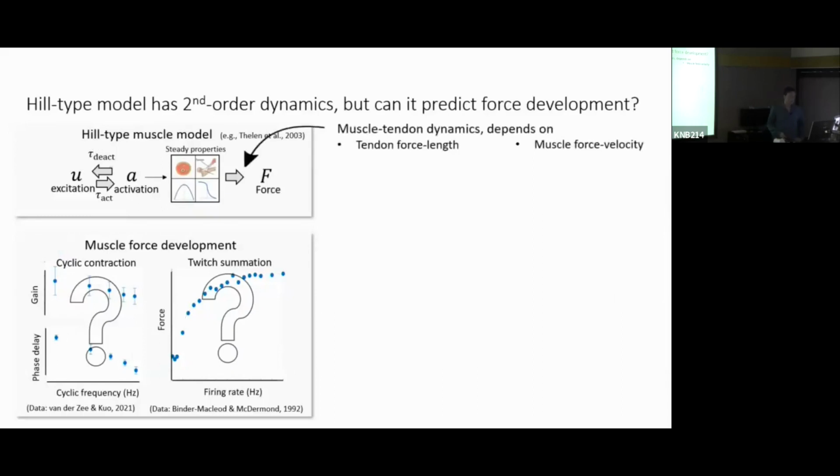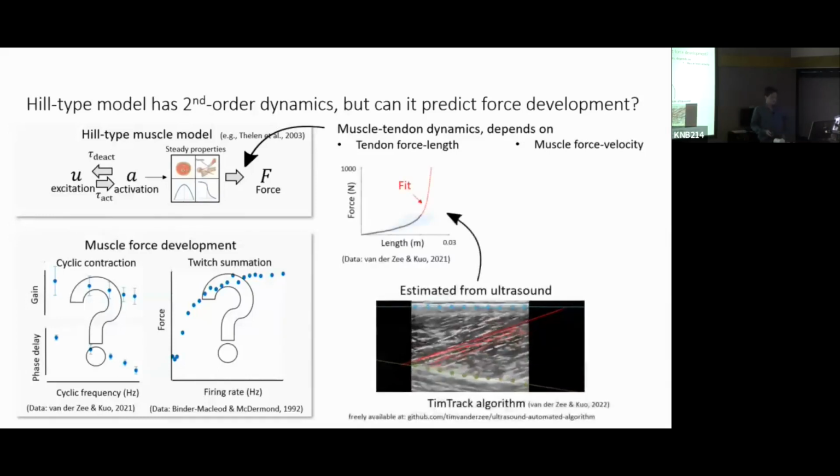So what about these dynamics? Let's first consider the Hill-type force dynamics. I call these muscle tendon dynamics because they arise from the interaction of force velocity with the tendon force length curve. They're entirely dependent on these two relationships. In previous work, I estimated the force length curve of tendon from ultrasound. So this is for my setup with the isometric Biodex. This is ultrasound of vastus lateralis, where I have this TimTrack algorithm that estimates the fascicle length. And from the fascicle length, you can also estimate the series elasticity, and we made this curve.